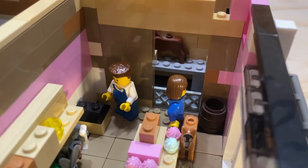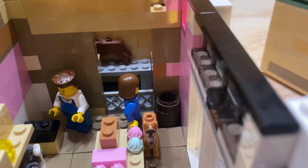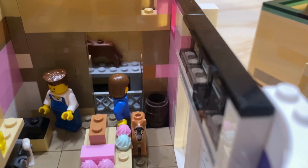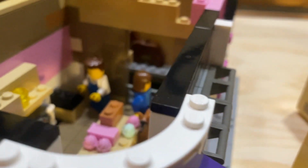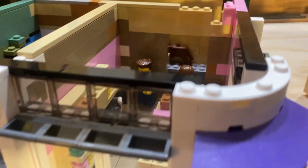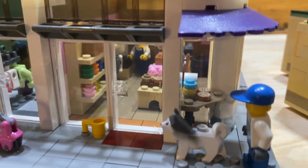A small abstract register and a small barrel, which anyone can really interpret what's inside, are included, and in the back, really abstractly, I included a dog getting groomed. So the details are not too extensive here.